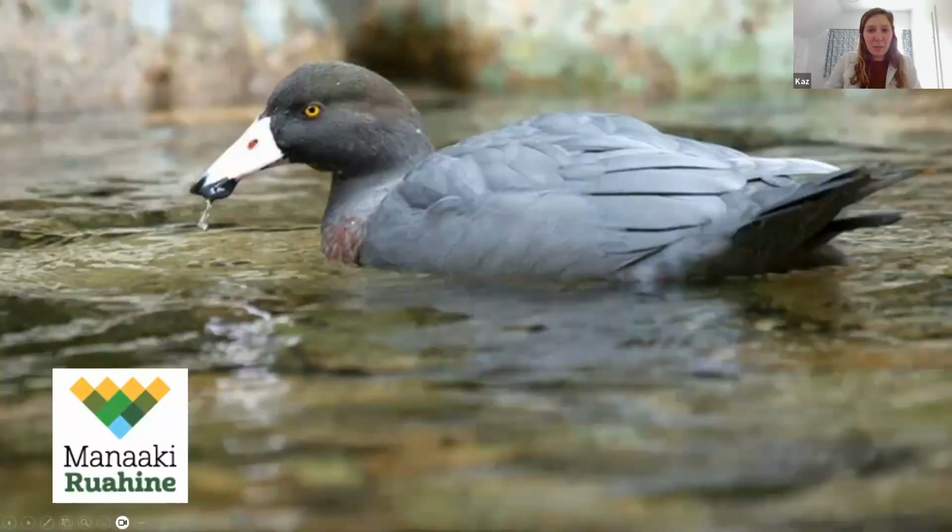So Manaki Ruahine is a volunteer trust set up to protect the whio, or the blue duck. They're these really cool native birds that like to hang out in rapid flowing water all throughout Aotearoa. However, introduced pests, especially stoats, have been reducing these populations to endangered levels.